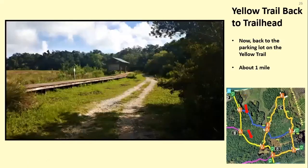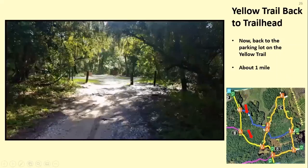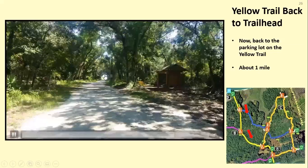So now we head back to the parking lot. We're coming back on the yellow trail, back to the parking lot. There's the intersection, parking lot's right down there.